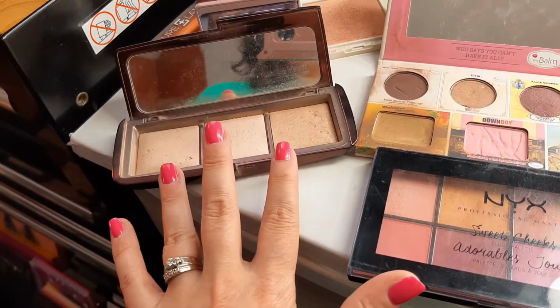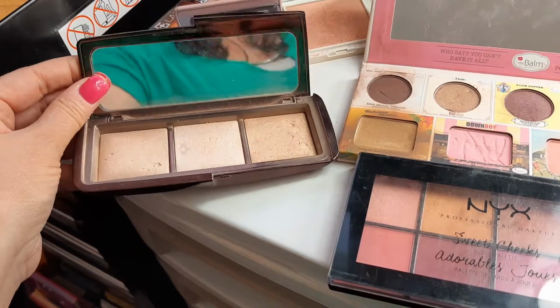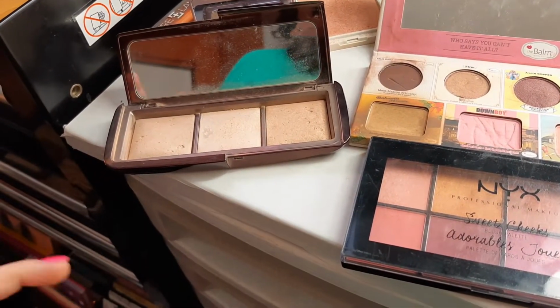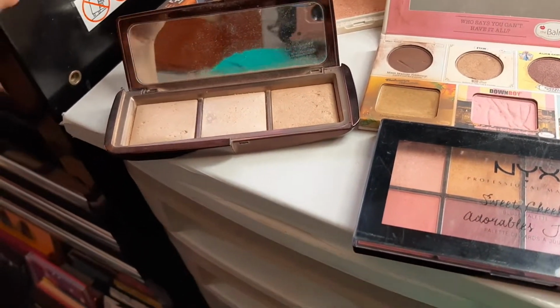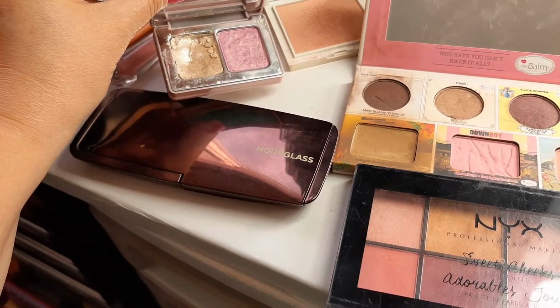And I'm going to focus mainly on the outer two shades for the time being, just to see if we can work on that a little bit more, especially now that I've been out in the sun a little bit. I'm getting a little bit of sun, so I think if I focus on those more, it will work for me. Then we have the Natasha Diamond and Glow palette.